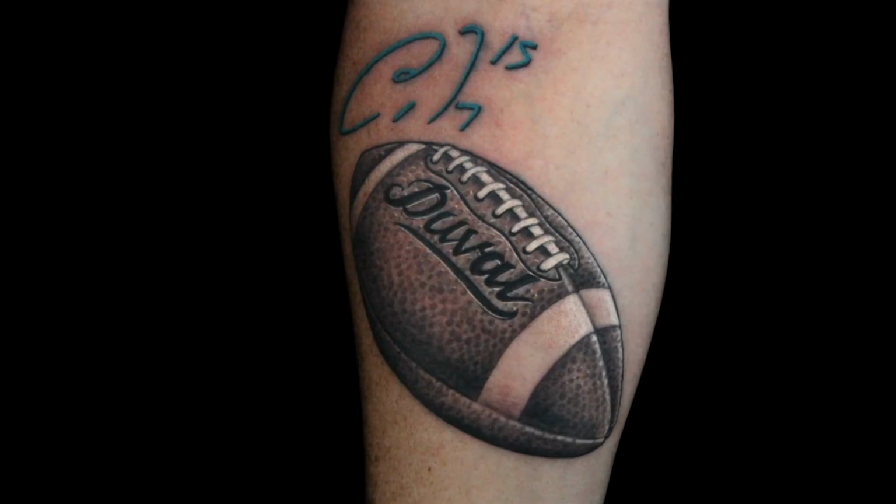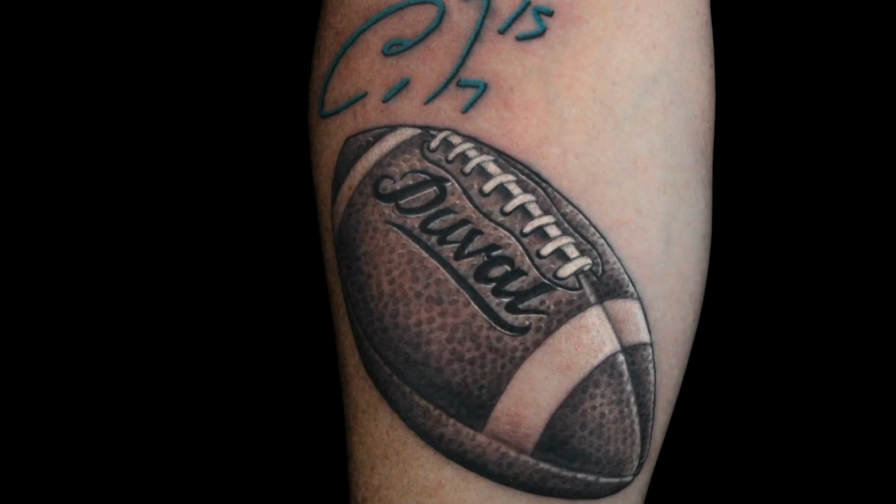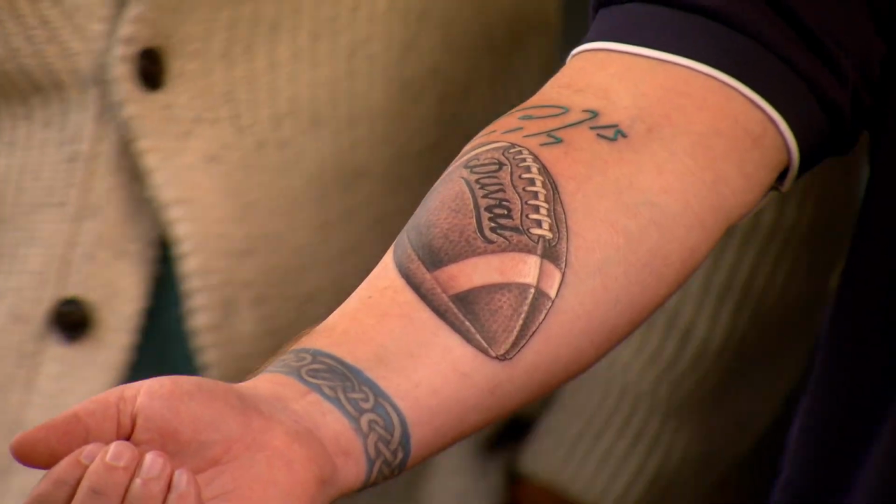Matt and Allen Robinson. This tattoo came out very strong. The signature is very different. The word on the football emulating the brand name of the football, but being Duval County is really cool. Technically, very smooth. Seeing that Duval look like a logo on the football makes me kick myself. Why didn't I think of that?